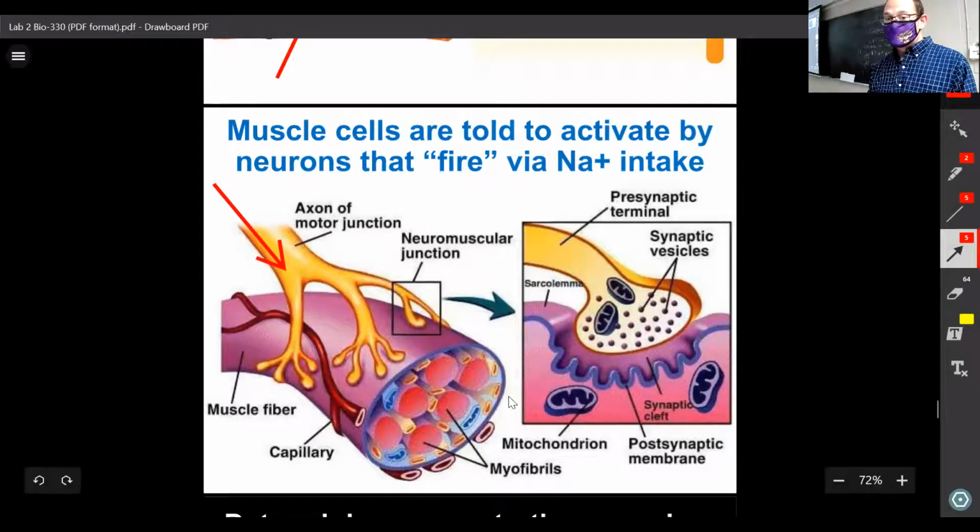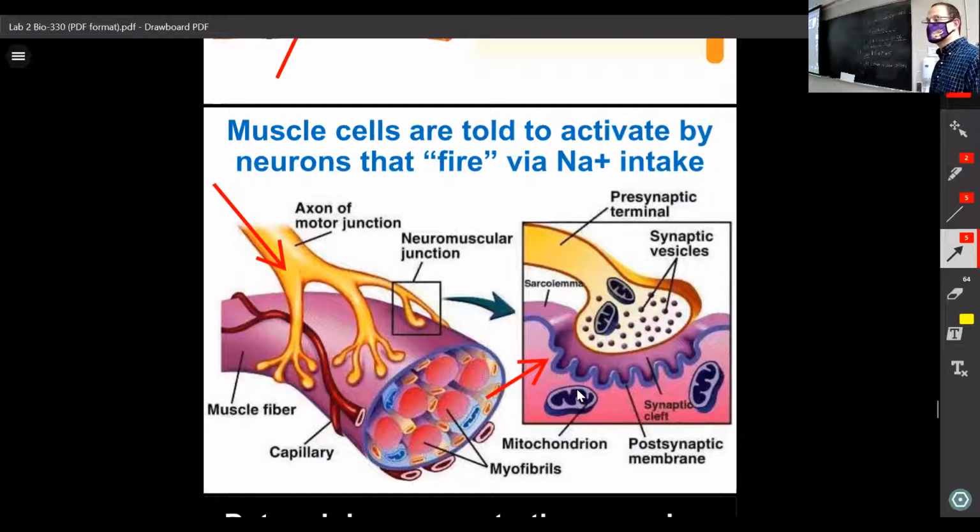We'll get to see muscles in one of the other labs, and the way they work is they actually have a store of calcium ready to go for them to fire. So it's a little different system, same rules though.